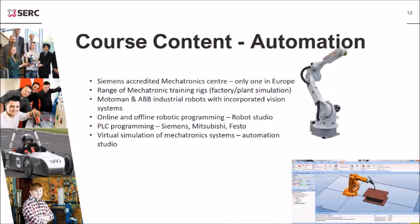With the prevalence now of computerization, automation is going to become even more important in the future. SERC itself is a Siemens accredited mechatronic center. We have a wide range of mechatronic training rigs and factory simulation equipment. Also, we have ABB robots, with online and offline programming of robots. And PLC programming forms an important part of your unit, particularly in the second year. So we have a wide range of hardware and software to support the study of those units.